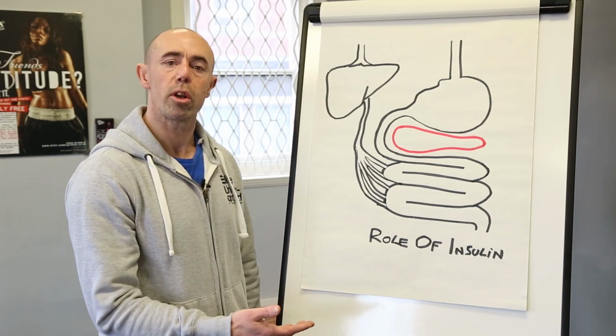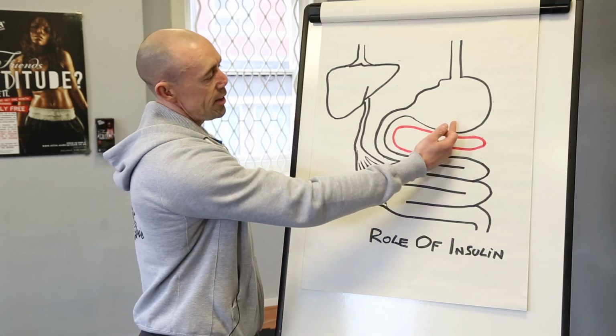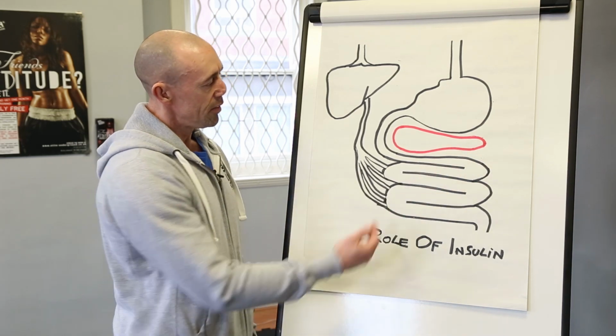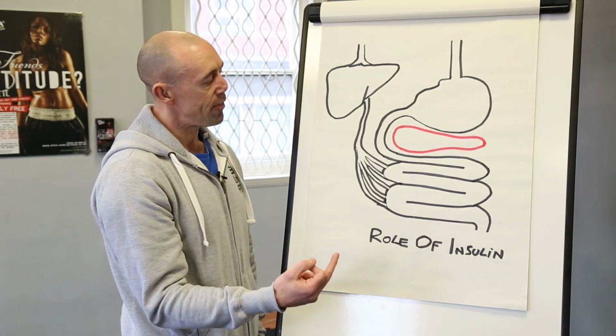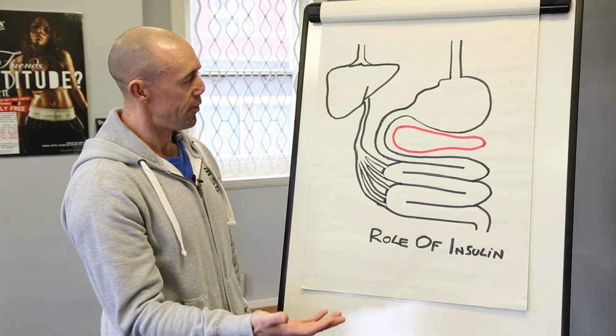Let's first talk about the role of insulin. So this is the digestive system, this is the liver, this is the stomach, this here is the small intestine, and this long slender organ in the middle here is the pancreas. This is where insulin is released from. Now insulin's a peptide hormone and it's made of protein, and the main job of insulin is to regulate blood sugar. So let's take a look at what happens when we eat a food.